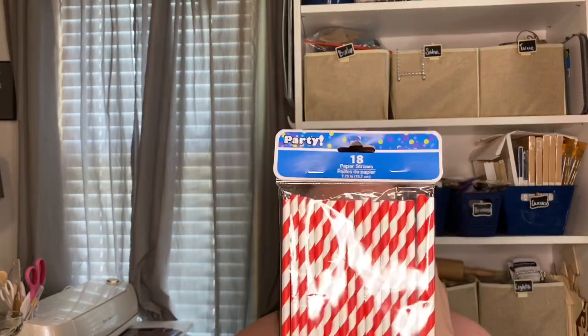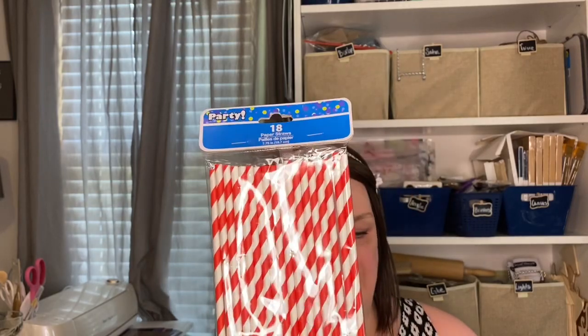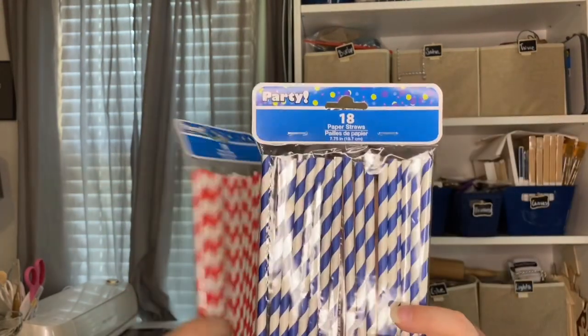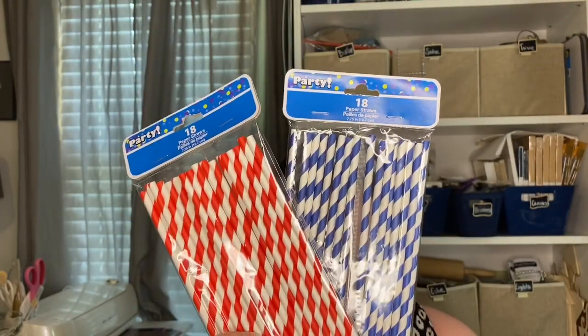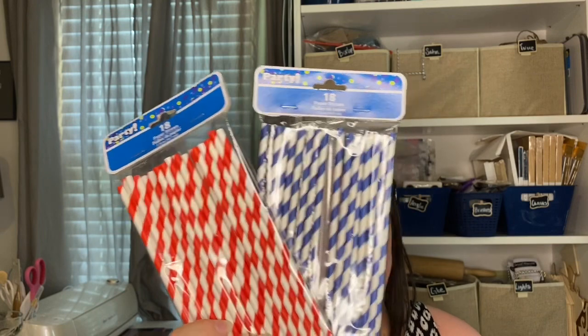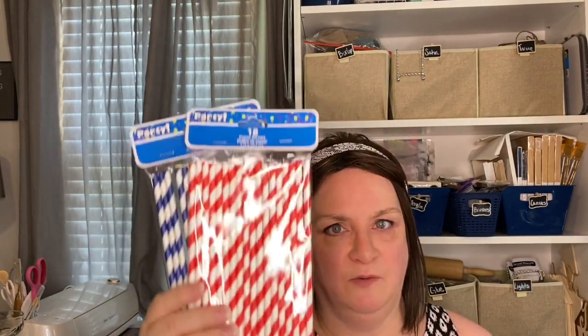One thing that I picked up to do some crafting, I think, but I may just keep these for my coffee bar, are some party straws. The straws are coming back, and I really like that they have them in the red and white and also in the blue and white. Now, in these packages, you get 18 paper straws. You know, people are very conscious lately about the environment, so a paper straw is sometimes the way to go if you don't have the metal straws. I've seen people use these on wreaths for red, white, and blue, or patriotic decor.